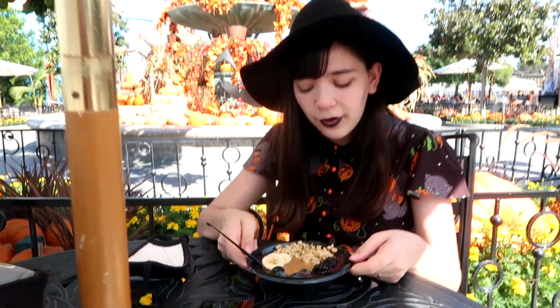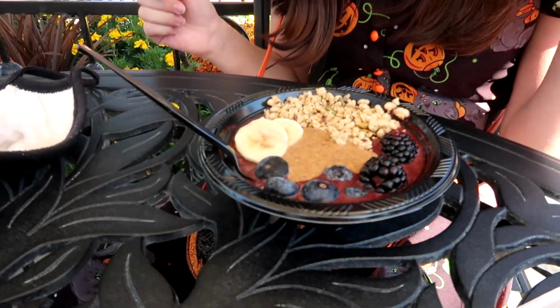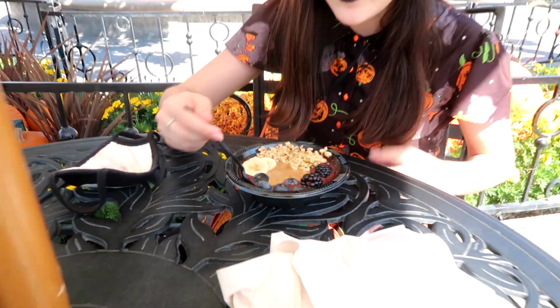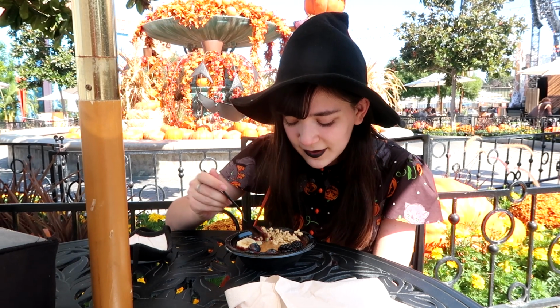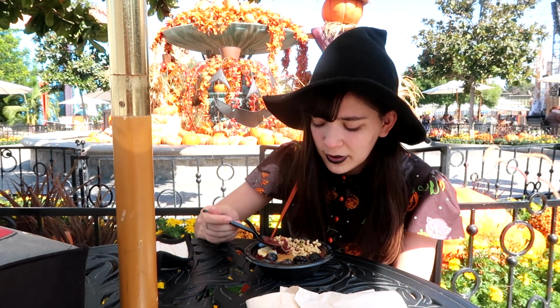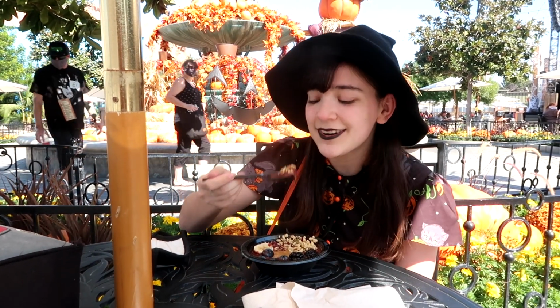Alright guys, so next up I have the Acai Bowl with pumpkin granola, boysenberries, blueberries, bananas, and almond butter. We had the Acai Bowl at a Taste of Knott's and it was super good, but it didn't have the almond butter or the pumpkin granola, so I'm excited to try that. I've actually never had almond butter before, so I'm gonna try to get a little bit of the new stuff. All right, let's give it a try.